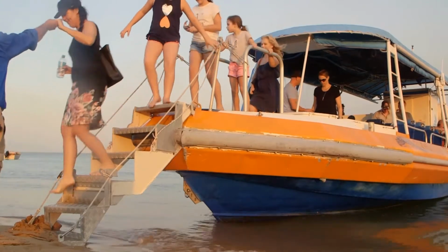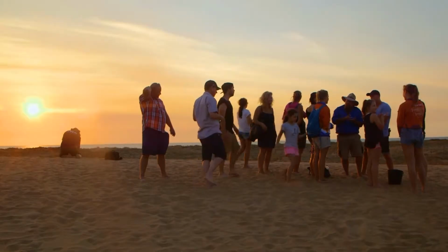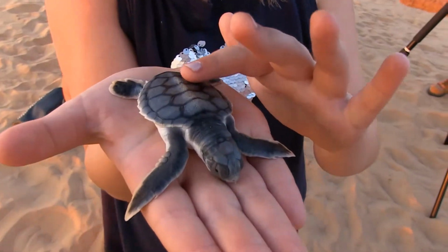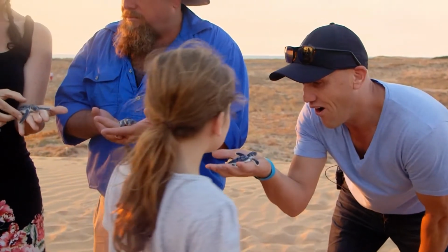After 90 minutes, we arrived on the island. We got there to this fantastic island. They had some little baby turtles already that had hatched a few days earlier, so we got to touch them and hold them, which was just amazing.